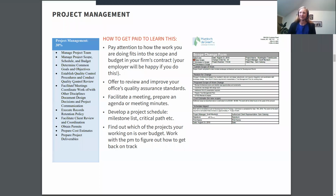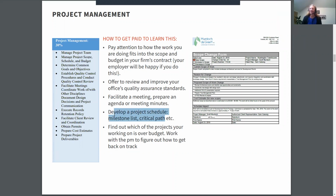I found some things are harder to test for. Like, how do you test for how you facilitate a meeting well? But other things, like what is the critical path method of scheduling a project? That was an easier thing to test for.